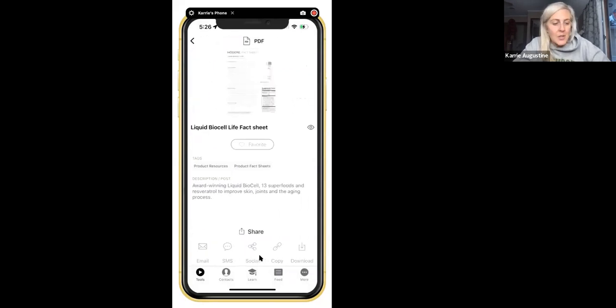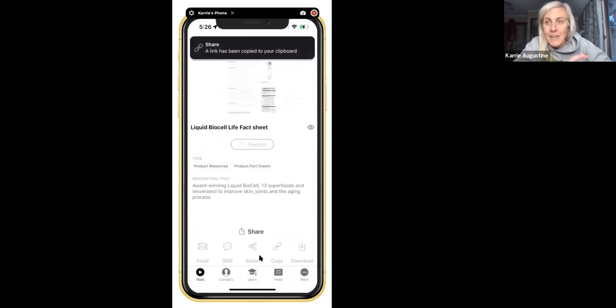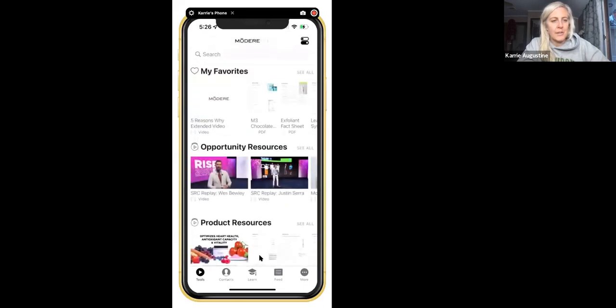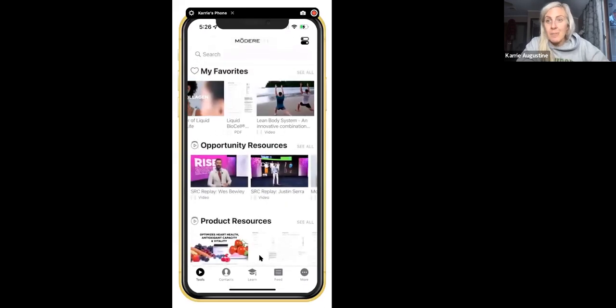If you want to share these, all you do right at the bottom, you click copy. And what's cool about this app is it's linked right to you. So if you click copy and send that to someone and they end up buying from it, you're still getting paid. How cool is that? So if you have any of these that are your favorites because you send them a lot, click favorite. When you go to your main screen, all your favorites will stay right at the top, so you can share them even faster.